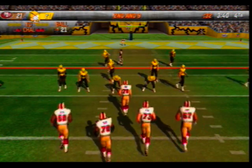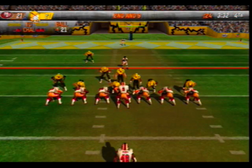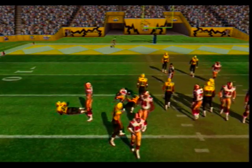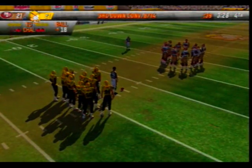Inside the red zone. Ball on the 21-yard line. Hand it off. Sarah is there for the tackle at the 18-yard line. Number 48 takes advantage of a little daylight, picks up 3 yards.